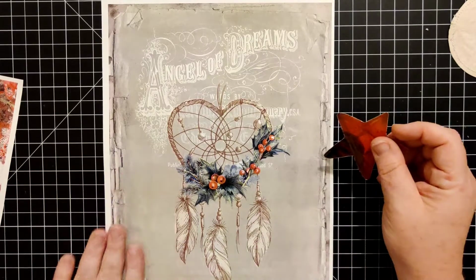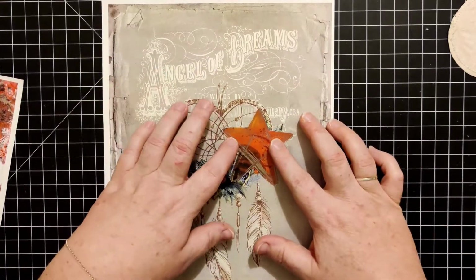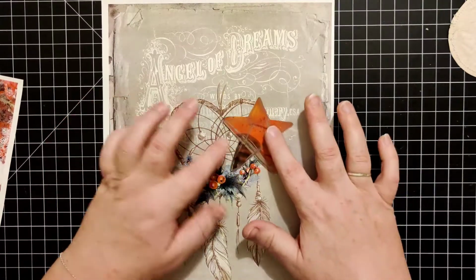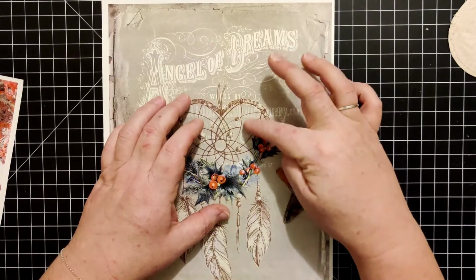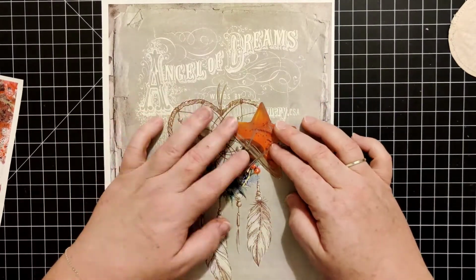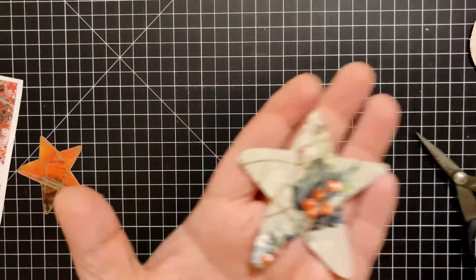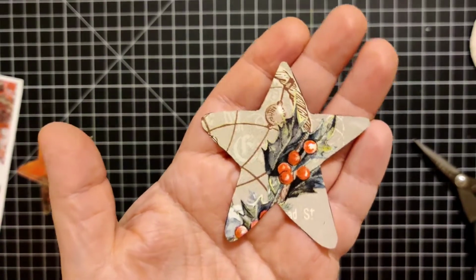All right, so you're gonna yell and scream at me here, but I honestly will not use this page for the dream catcher portion, but I kind of like the idea of getting a bit of this and this into this star. So let's just mark around this and cut it out and see what it looks like. Okay guys, I kind of think I might really like that.